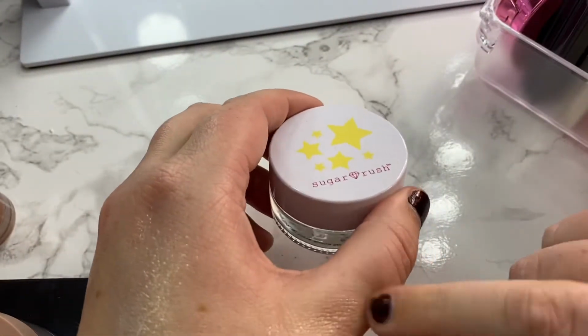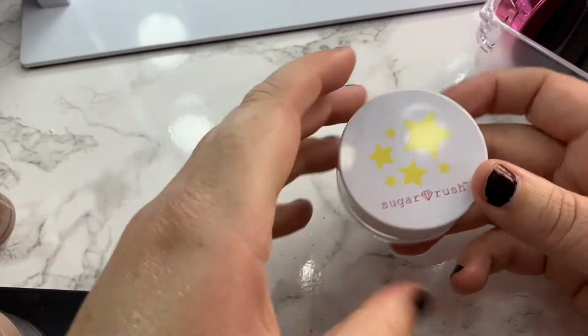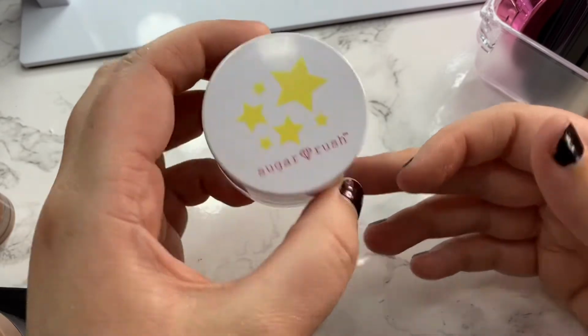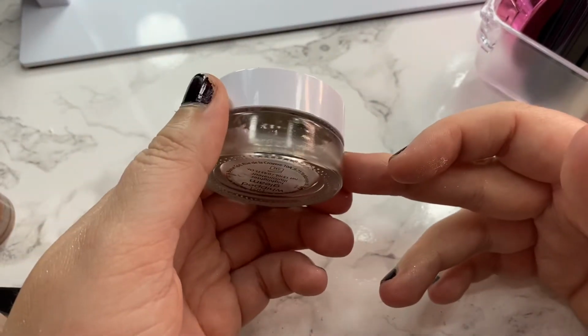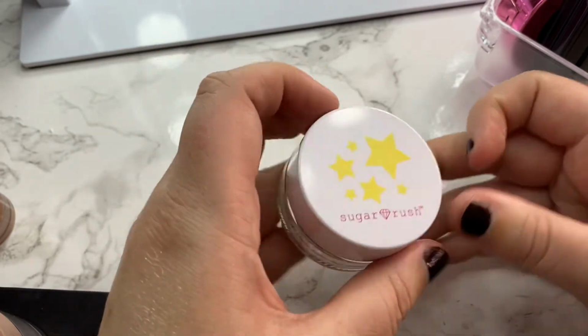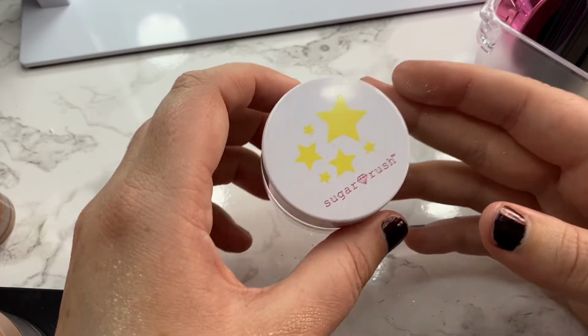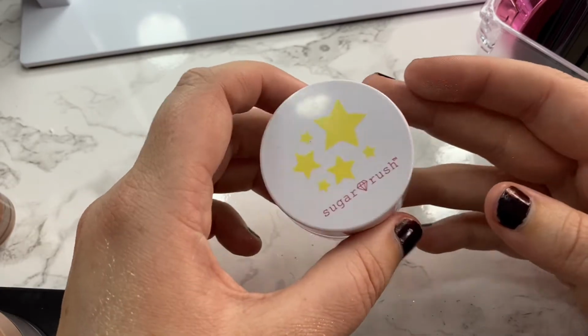I was also kind of thinking about decluttering this today as well, but then I swatched it, and this bitch ain't going nowhere. Hanging on to it. It's still good. I don't know how much longer it will be good for just because of the texture that it is, but it is so pretty, so I'm hanging on to it, you guys.